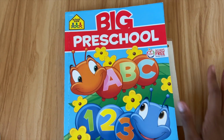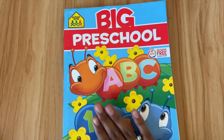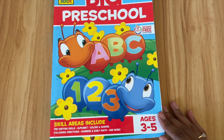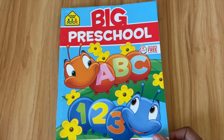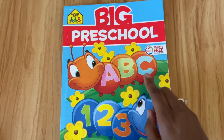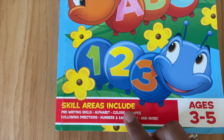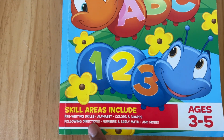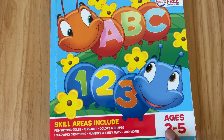Okay, you guys, so like I said, I was going to show you a clip of the tracing book that's allowing Priya to practice her handwriting skills. And these are also practicing her fine motor skills, okay? So I got this off of Amazon, and it's the big preschool book. Skill areas include pre-writing skills, alphabet, colors and shapes, following directions, numbers and early math, and more. So it's for ages 3 to 5.